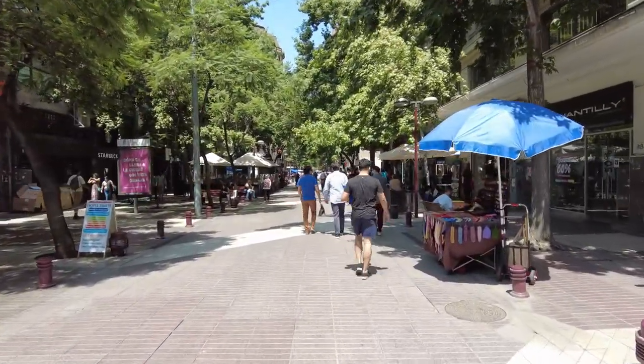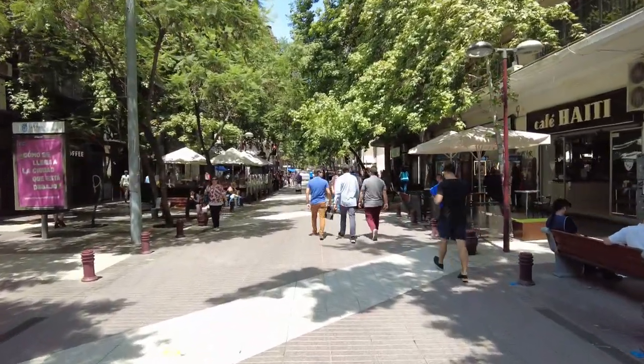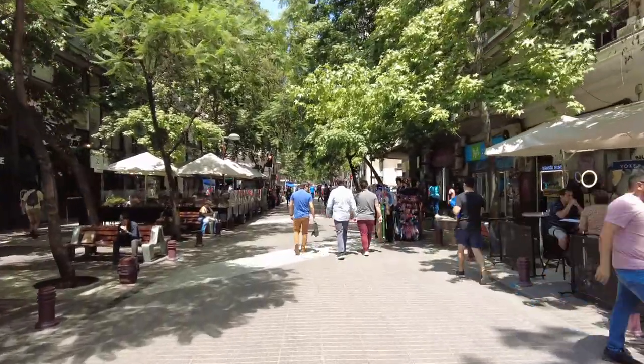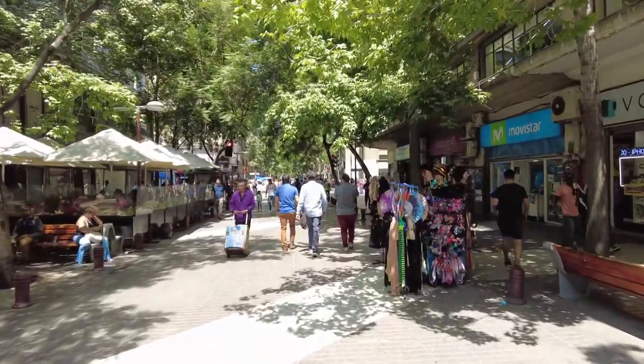Although, one thing I have noticed about Santiago, compared to Argentina, it seems like things aren't open as late here. Maybe it's just the neighborhood where I'm staying, or I don't know.